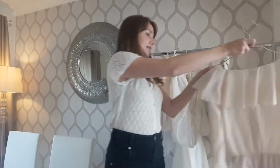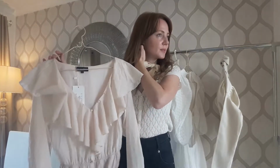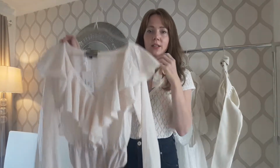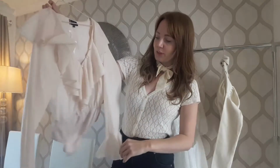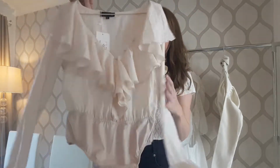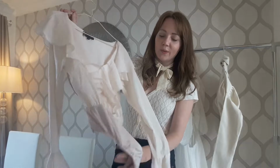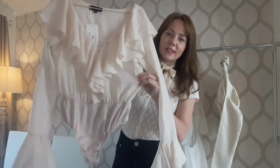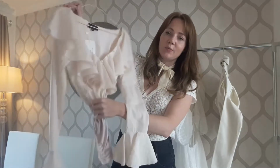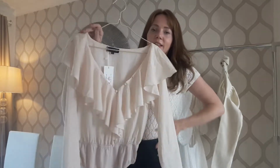So my last item, and I've been umming and ahhing about this one for a while. I think this one's released quite early on in the year actually, and I kept looking at it, and I love how it looked on people, but I just wasn't sure if I could pull it off. So I thought I'm going to give it a try, and I really fell in love with it when I tried it on. And it's unusual because it has this bodysuit attached to it, which actually comes in quite handy if you wear it with some high-waisted jeans, as it gives that nice silhouette.